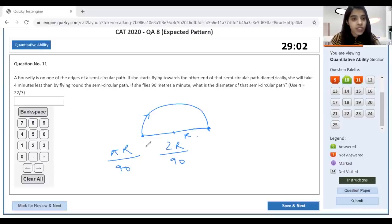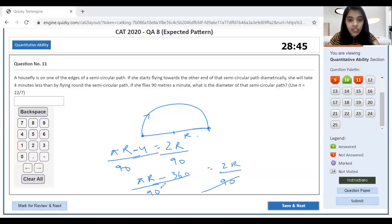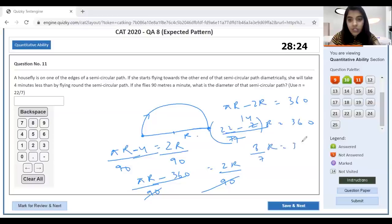They're saying she will take 4 minutes less. So minus 4 would be equal to this, right? So we have pi R by 90. Taking 90 as the LCM, we get 4 9s are 360 is equal to 2R by 90. 90 gets cancelled. So we have pi r minus 2r is equal to 360, right? Use pi is 22 by 7 minus 2 into r is equal to 360. 7, this becomes 14, 14, 22, 8 by 7 r is 360.